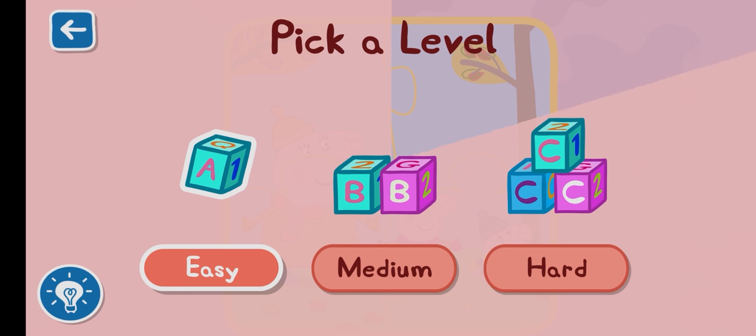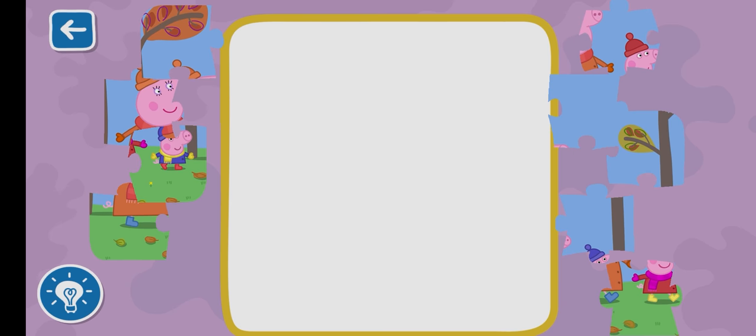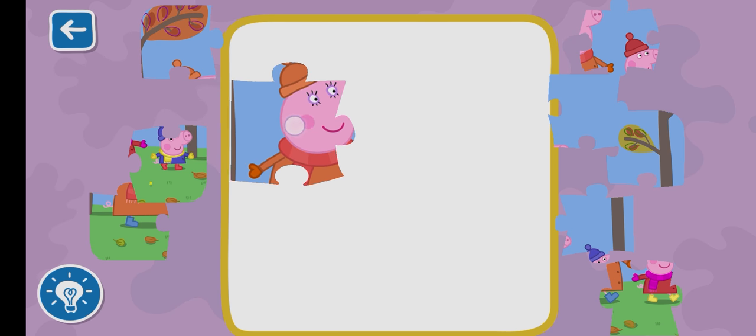Pick a level for this activity. Medium. Move the pieces to the correct place.